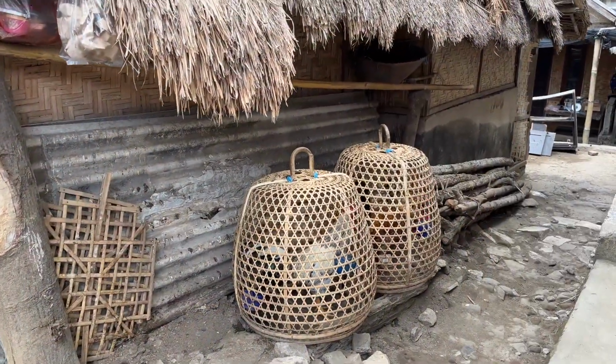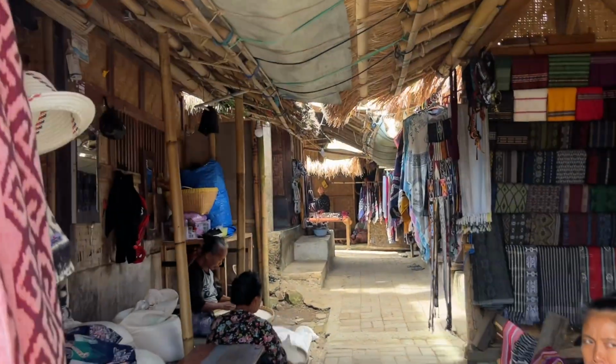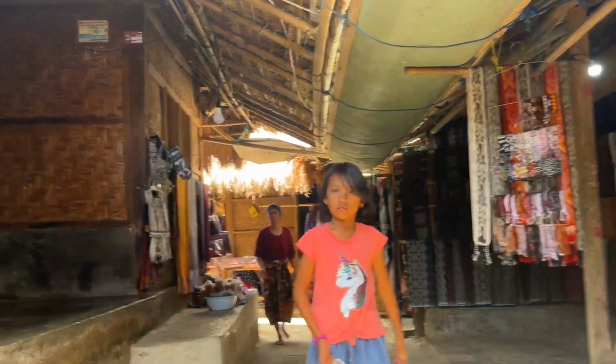Found Sade Village very interesting. Just the local people here were really able to talk to you and show you what the way of life used to be. I most personally like the small huts with woven bamboo and amazing thatch roofs.